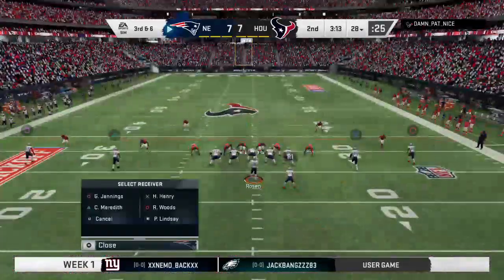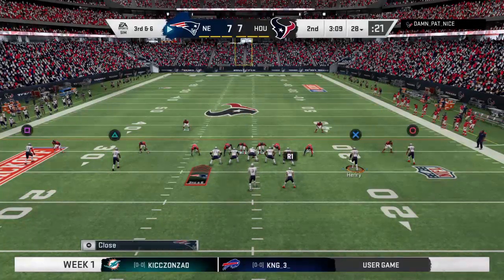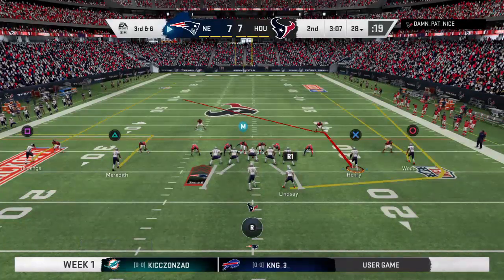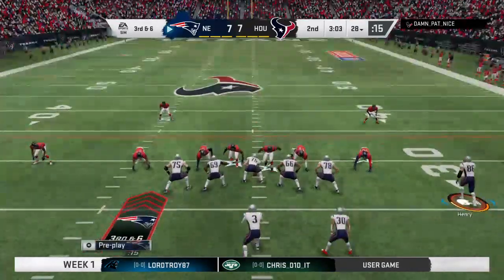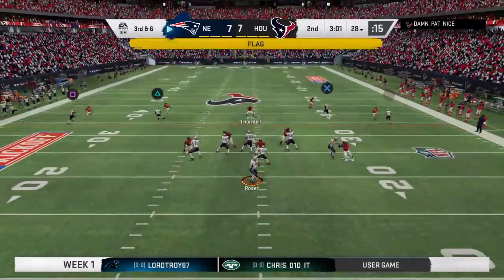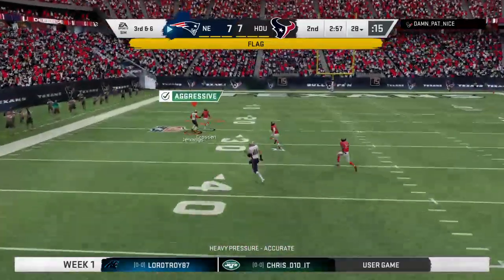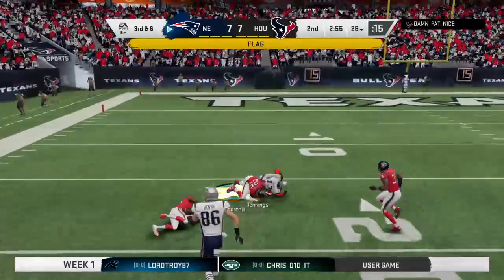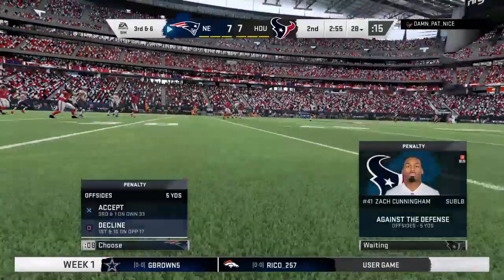And the Texans have an extra defender in the secondary now on third down. Now this may be a free play here for Rosen. Looking deep for Jennings. And this is caught at the 20. And he'll be down deep into Houston territory.